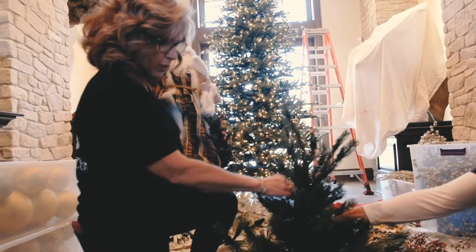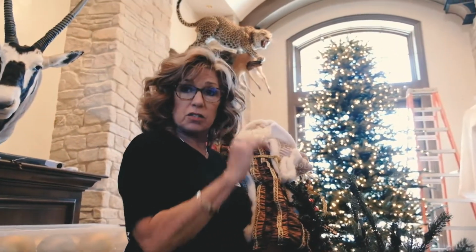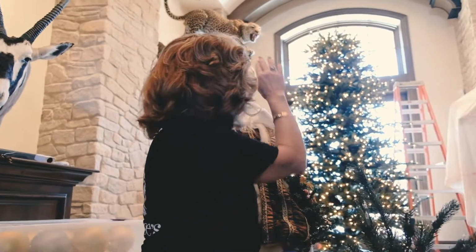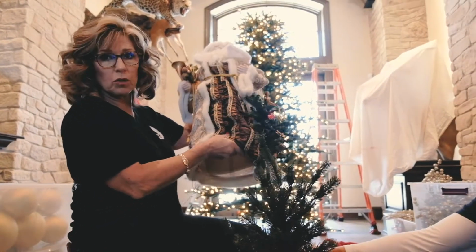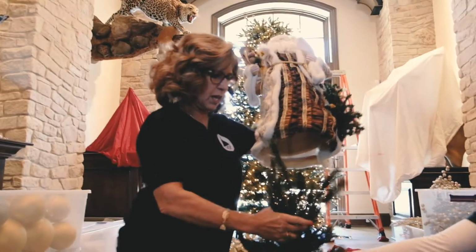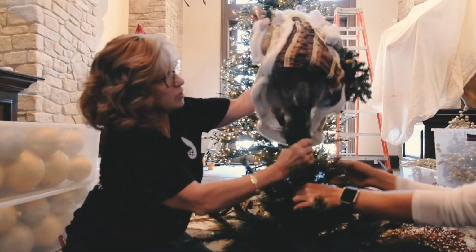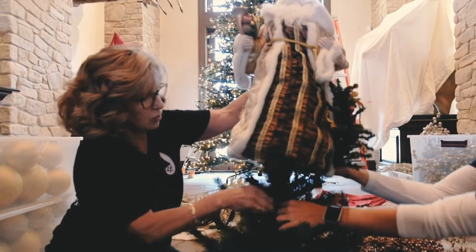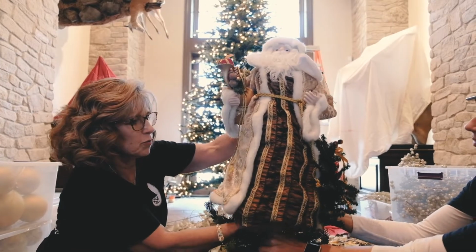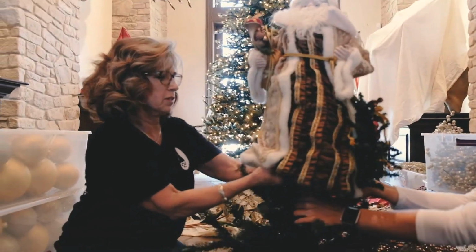This is the top of our tree, and sometimes it's a little easier to get your tree top done before you set it actually up on the top of the tree. We're gonna place this Santa. We'll have to do some straightening, of course, when we get it up there, but especially on a tall tree, it just works out easier. You can just kind of fold up your branches to get it inside your angel, or in this case, we're using a beautiful Santa that enhances all the floral and the decor that we're using in this home.